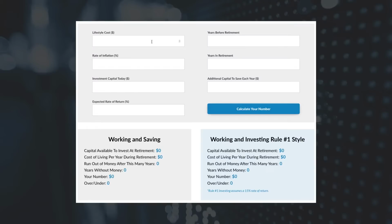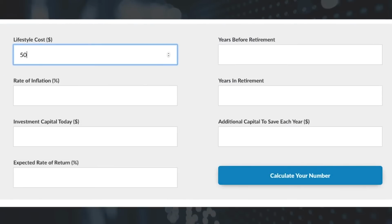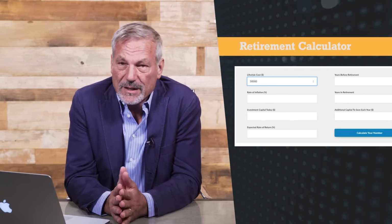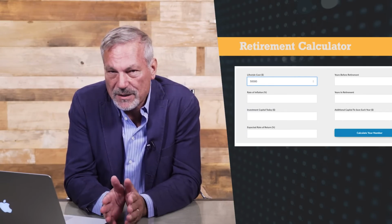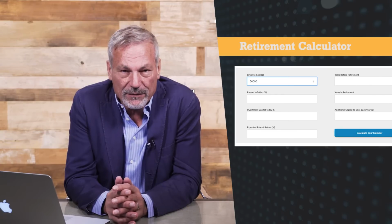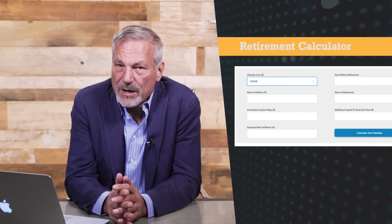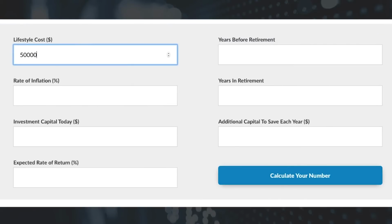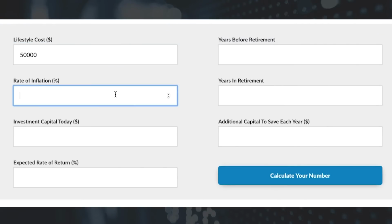So I'm going to go on to the spreadsheet right here, and we'll start with the basic assumption that you want to live on a $50,000 a year lifestyle. So we're not going to dream up living in paradise. It's just enough money to get by, see the kids once in a while, and have enough there. And we're going to do it so that we can see what it would take for us to do that for our whole life.